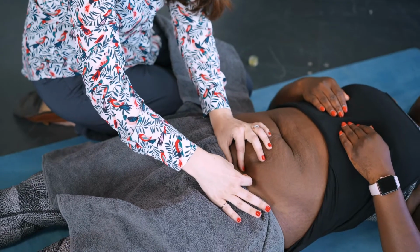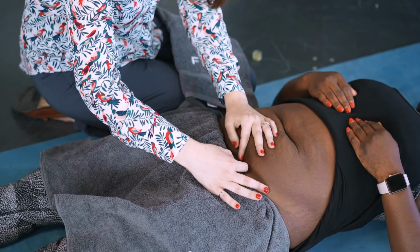And for some scars, you might be able to pick the scar up between your finger and roll it. Now for this scar at the minute, it's not ready for that yet. But essentially what you're trying to do is pick up the skin and gently roll it between your fingers. And again, any areas of tension, just slowly work into that.